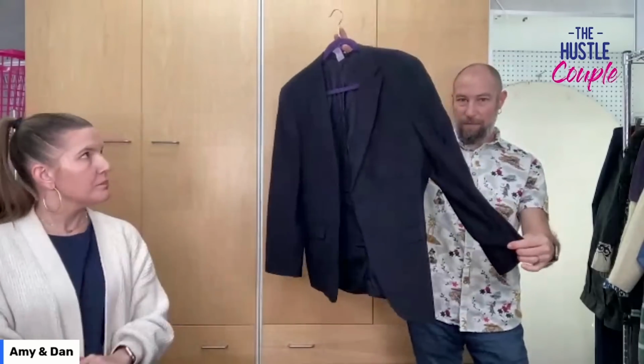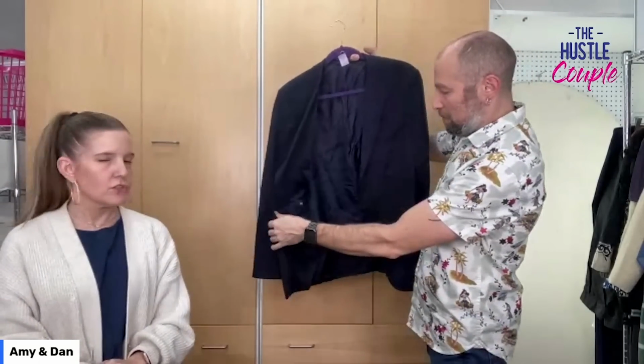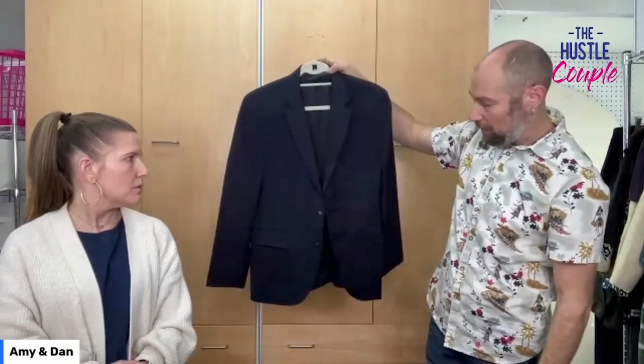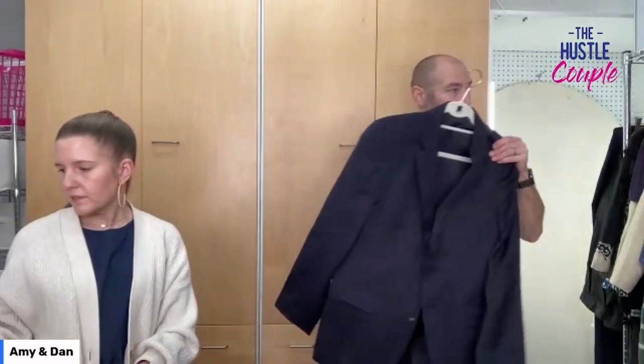This was not Amazon. This is a Hugo Boss traveler sport coat. Oh, nice. Yeah. Travelers are good. Yep. So it's got the fabric called out there. I'll pick up a Hugo Boss every single time, pretty much. Yeah. Here's another one. This is a really little guy. 36 short, which is cute. You don't find that very often. That's my relatives.